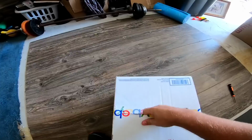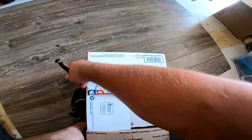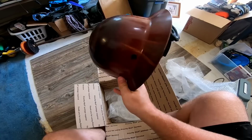But this helmet sold last week for $75 free shipping, and I had to cancel that order because I didn't have the hat to send out. So once I verify that this is still in the same condition that I sent it in, I'll probably just message that buyer that I had to cancel it on and see if he wants to buy it for the same price. So here it is. It's a Skull Guard hard hat. Very, very relieved that I was able to find it.